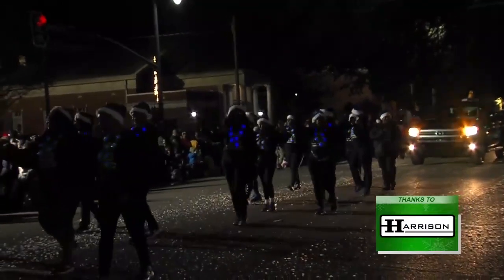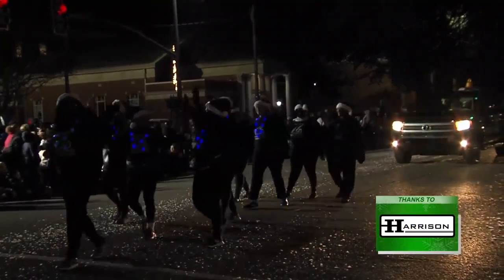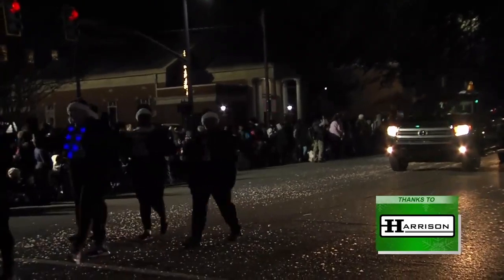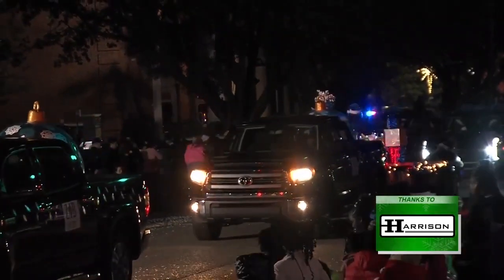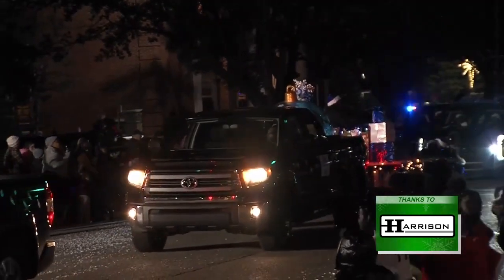And this is Zeta Phi Beta Sorority Incorporated making their way down. This is the blue and white. It's a black sorority, and they were founded January 16, 1920 at Howard University. Yes, so historical. So glad they are being here tonight.